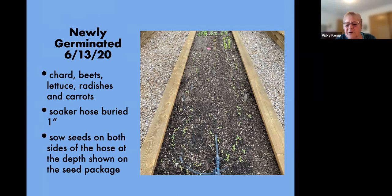So I know you can't tell from the photo here, but because I keep my records, I can rotate my crops. The beginning end at the bottom of the slide here, that's chard. Then the little sticks, that's the change in what I'm growing. And the next group of things is the beets. And then beyond that little pink tag, that's where the lettuce is. Then there's radishes beyond that and carrots at the end.